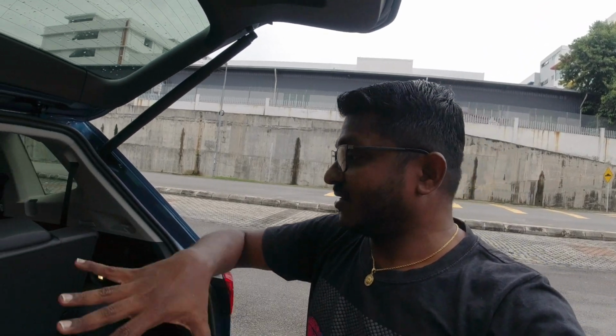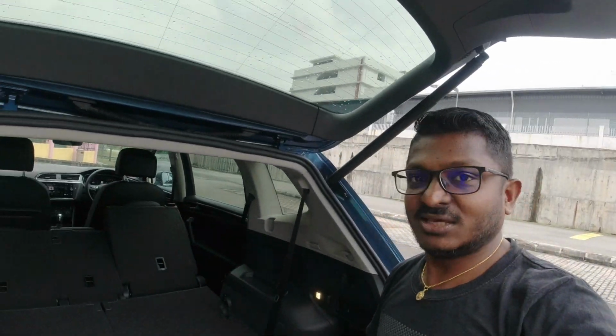This is fantastic. The fact I can fold all the seats just from something that I can reach over from the back seat. See over here? This is brilliant. It's brilliant. Another brilliant idea from VW.